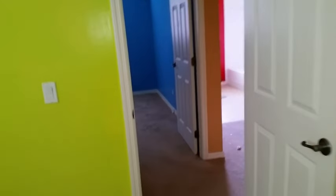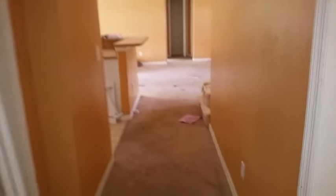And your fourth bedroom, this is a true four-bedroom house. This lime green has got to go. We'll paint that as well. And that walk-in closet there. So the house has some nice features. So, we will start work on this probably next week.